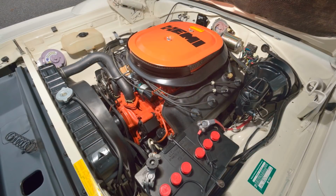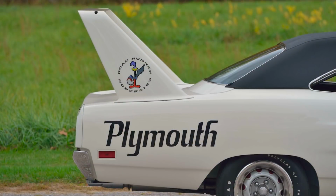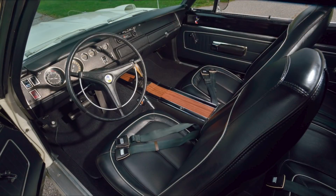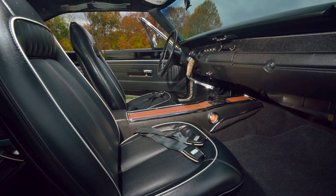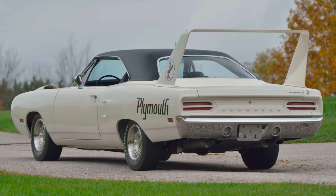Of course, it also has the aero package with the streamlined nose cone, hood pins, front fender air extractors, the huge rear wing, and Plymouth graphics and Roadrunner icons and horn. Inside, it was optioned with bucket seats, the C16 center console, Hurst pistol grip shifter, N85 tick-tock tach, and more. This fantastic Superbird also won the Best American Muscle Car at the 2003 Amelia Island Concours d'Elegance and got an OE Silver certification at the 2002 Mopar Nationals.